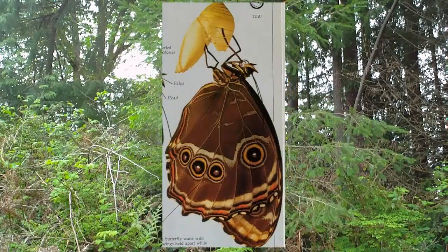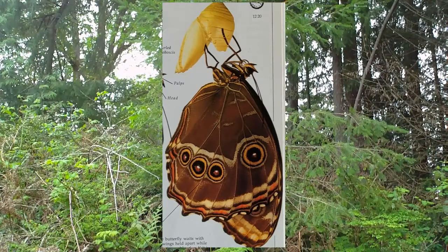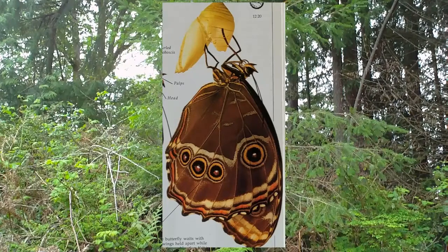Step seven, waiting to fly. After a period of about 10 to 20 minutes, the wings reach their full size. The butterfly now waits for its wings to harden properly before it attempts to fly. Then, after an hour or so, and some preliminary opening and closing of its wings, the butterfly takes to the air. It usually flies straight to a plant or other food source for its first meal.